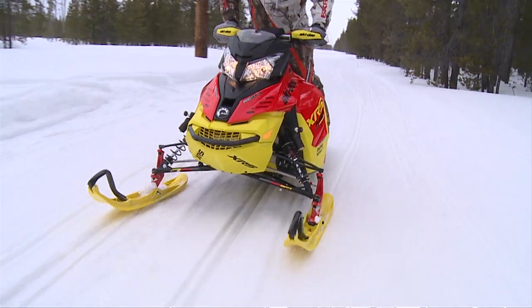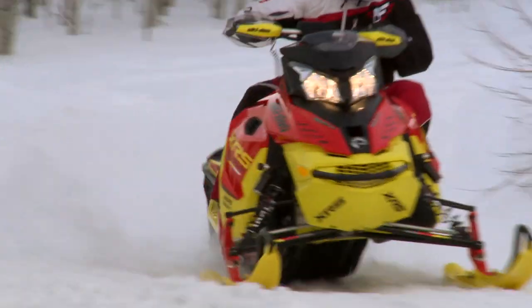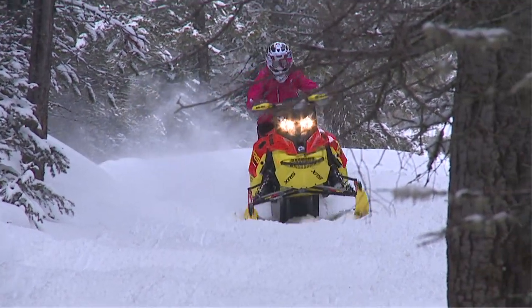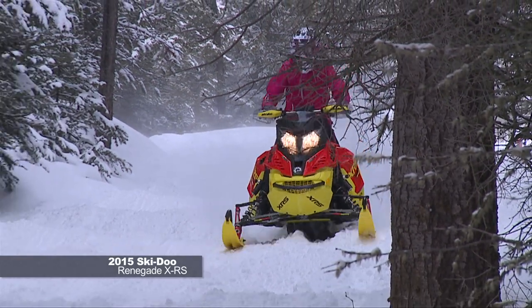It has a new RAS2 front end. What's so unique with that is they redesigned it so that since the beginning of time in snowmobiles, they have bump steer. What bump steer means is as the suspension goes up and down in the front end, the skis toe in. And now when it goes into a bump steer, as the suspension collapses, the skis point out.